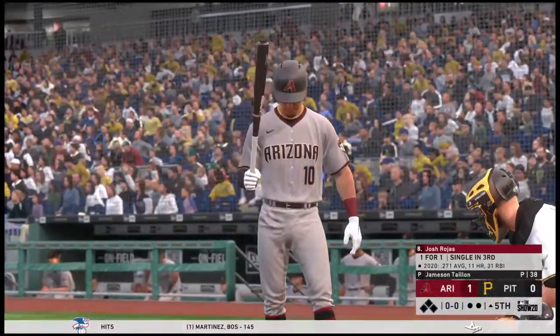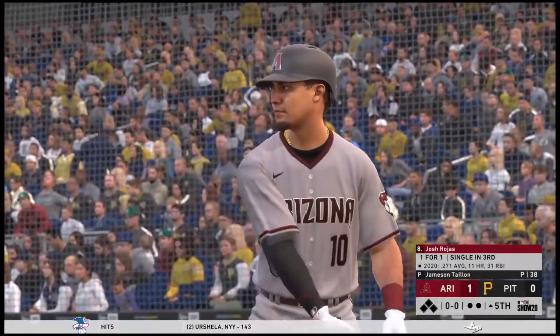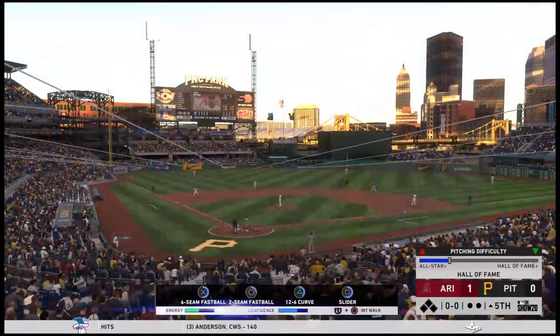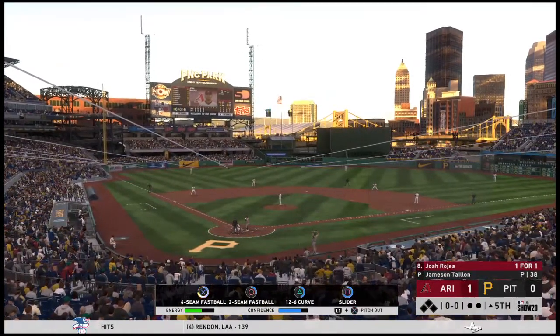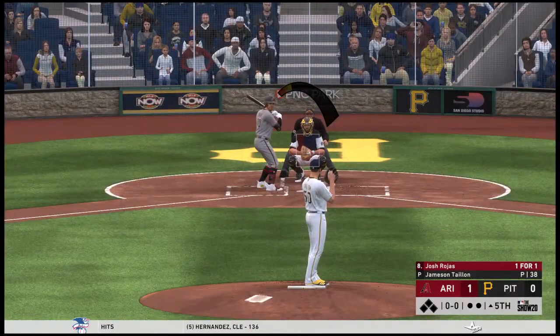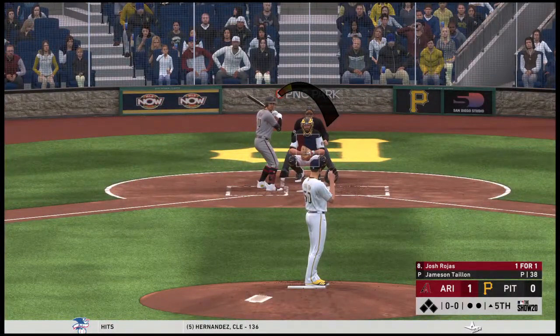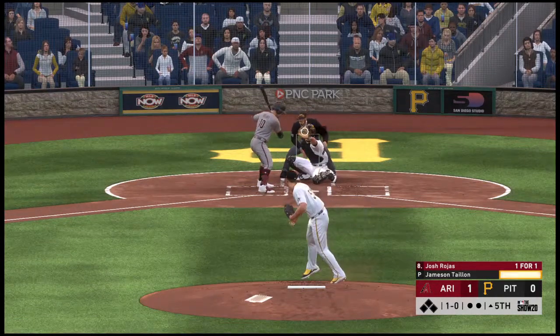New inning set to get underway, and set to go is the second baseman, Josh Rojas. Here comes the first pitch. 0-1.